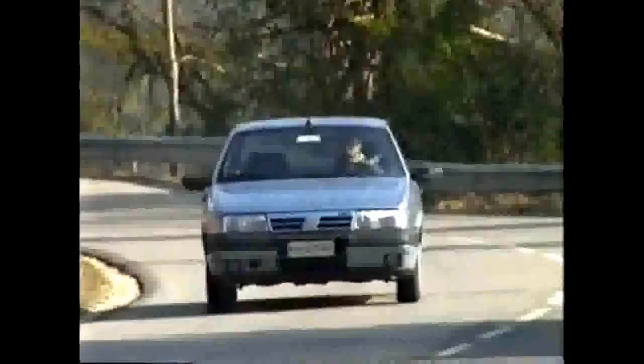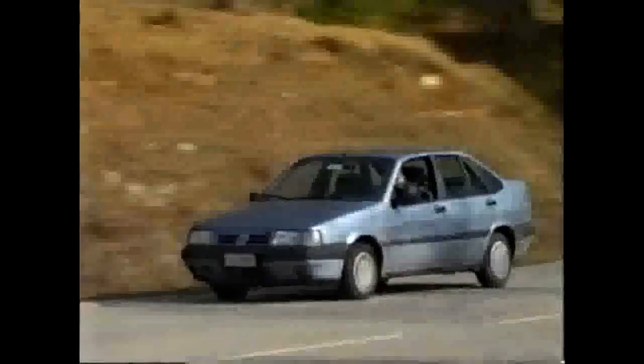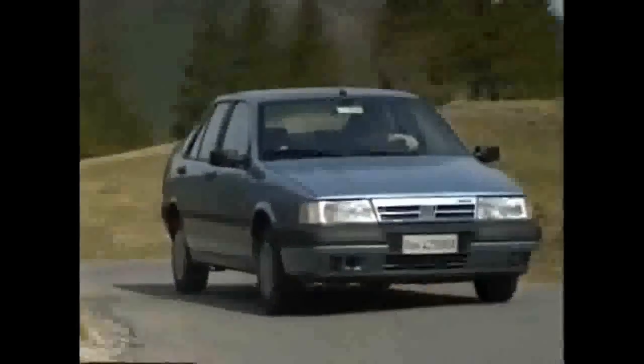Power steering is only an option on this 1.6-litre version. I think it's almost essential. Power steering itself is a very nice system. It's nicely weighted, it's not too heavy, it gives you a very good feel of the road, and it also enables you to place the car very precisely and to exploit the excellent road holding.